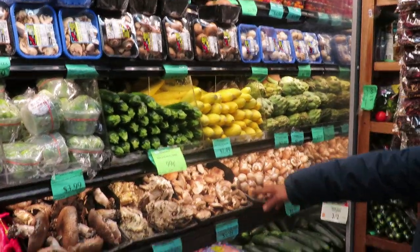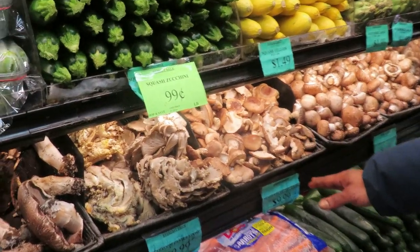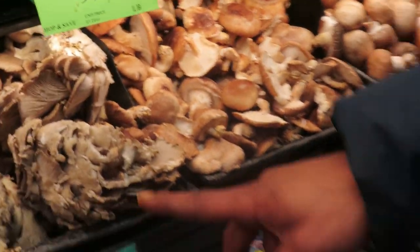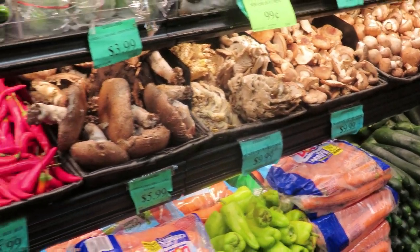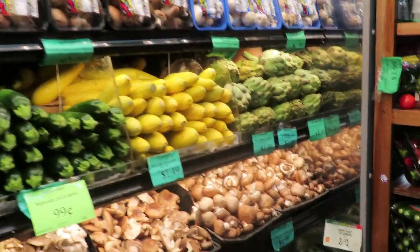Shiitakes, never had them. You might want to stay away from these shiitake mushrooms. Cremini mushrooms and portobello, way much better than shiitake mushrooms. Do your research if you want to know, or comment for a video. Get greens, make crazy greens.